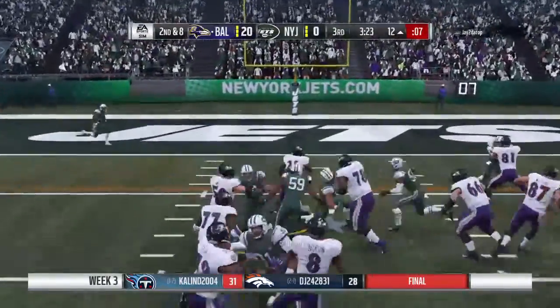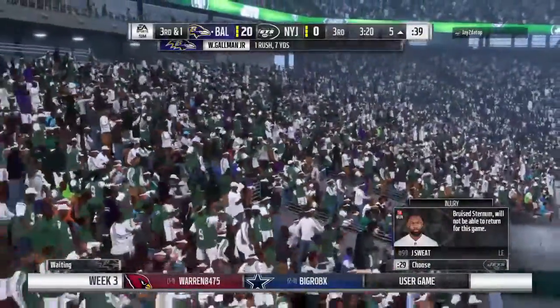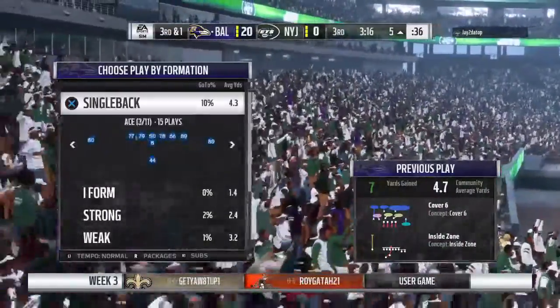A first carry for the Clemson man, Wayne Gallman. And he's going to work this one down to about the 5. Good work to pick up 7 yards there. That gets him into a 3rd and 1 situation.